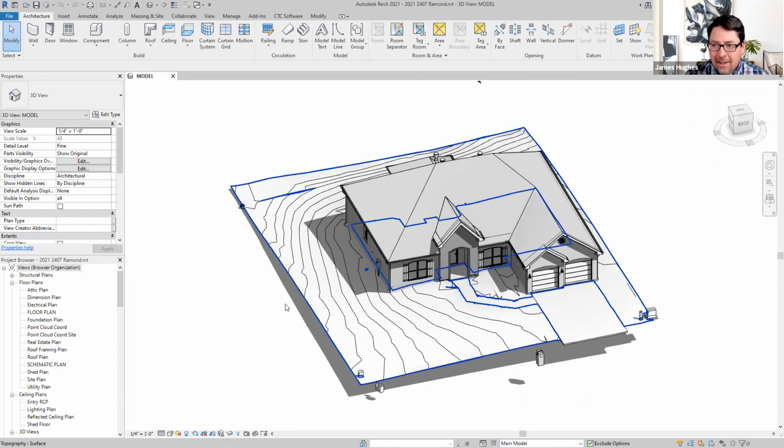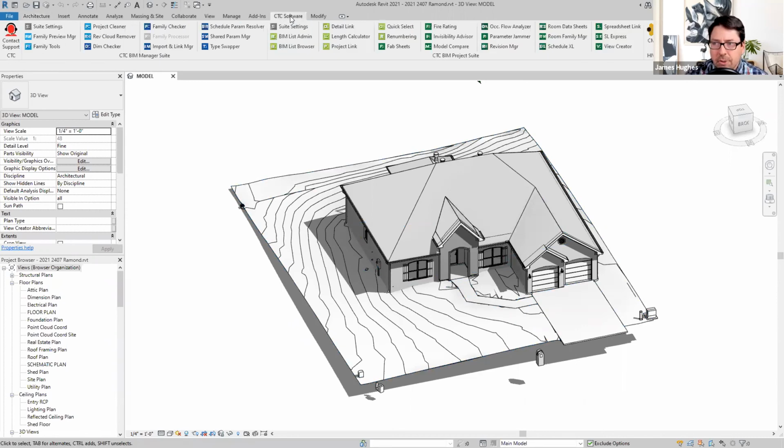Great. Okay, so when you install any CTC software, whether it's BIM Project Suite or SuperDoor, it goes underneath a ribbon inside of Revit. You can see it up here for CTC software. And you can see that I've got BIM Manager Suite, which is this blue set of tools. I've got CTC BIM Project Suite tools, which are really powerful.